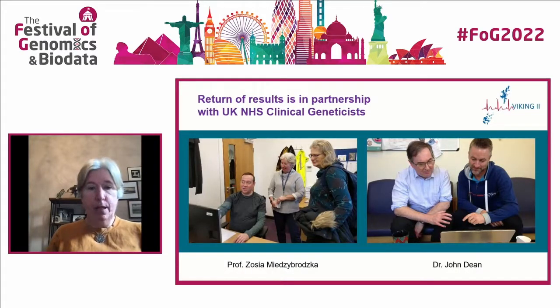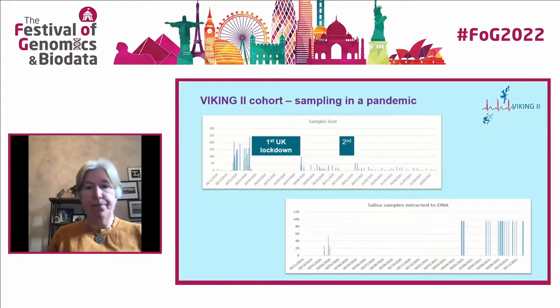And just to stress that our work in this area is in partnership with our colleagues in NHS Grampian, particularly Prof. Zosha Mead-Broidska and Dr. John Dean.